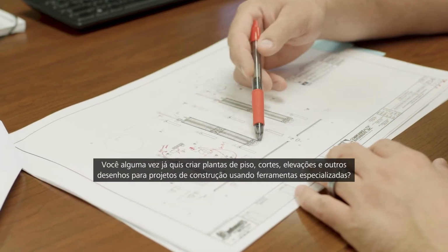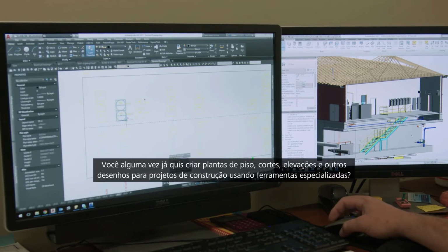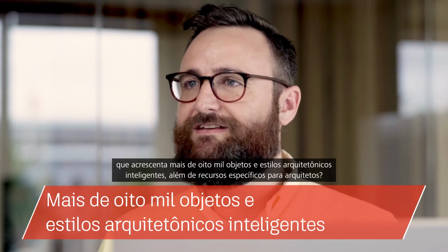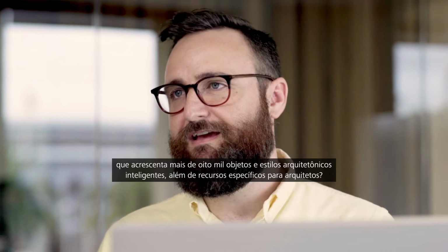Have you ever wanted to create floor plans, sections, elevations, and other drawings for building design using specialized tools? Why not take advantage of the included AutoCAD Architecture toolset, which adds more than 8,000 intelligent architectural objects and styles and features specifically for architects?